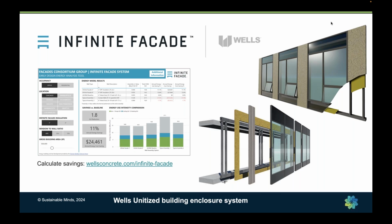The next product that we brought to market was Infinite Facade. This is a complete unitized building enclosure system. Think of it as the windows and the 2.5 inches of concrete versus your traditional 6. It also has spray foam, and it's got your frame, and it connects right up to your superstructure. Very, very interesting application of precast concrete and connecting different building solutions together into one.